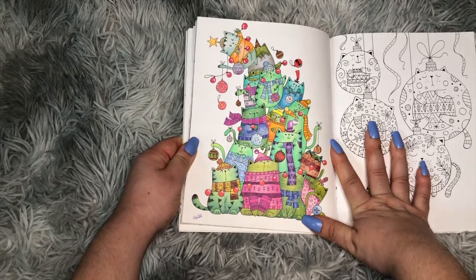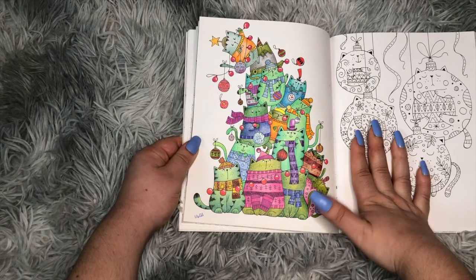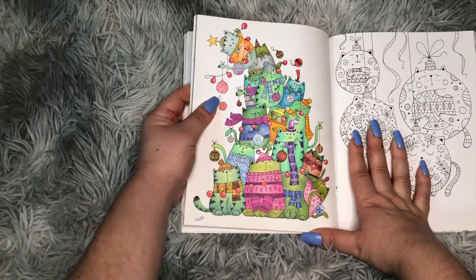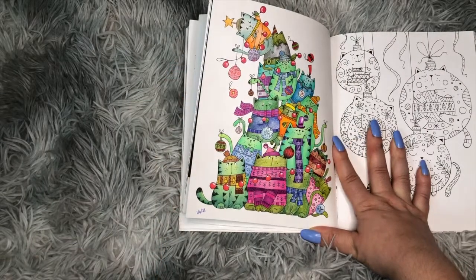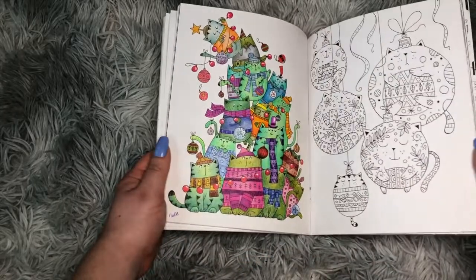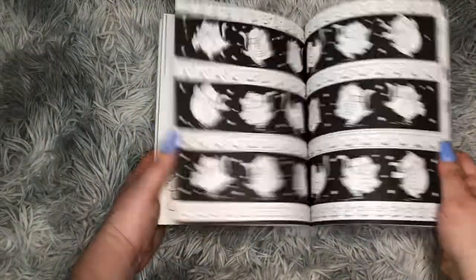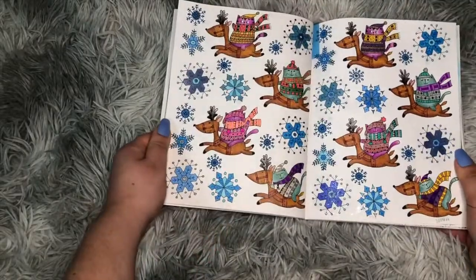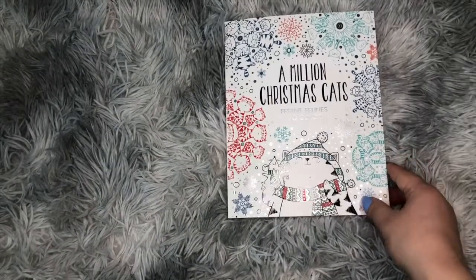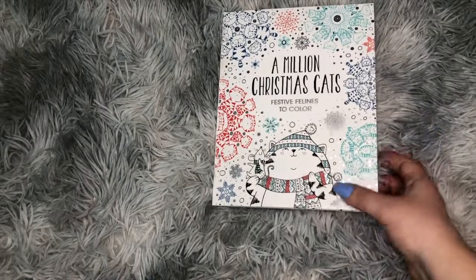Then I also did another one in here, and it's my green Christmas tree made out of cats. I was trying to make it look like a Christmas tree, that's why I made them green, but I really like it. Again, it's all Arteza pencils, some touches of gel pen, and then my white pen here a little bit. But this book is so adorable. Definitely don't have to wait until the holidays to work on it. Like I said, I worked on this picture in March. So love it. It really reminds me of the Million Sloths books, but obviously by a different artist.